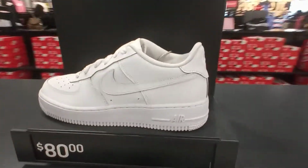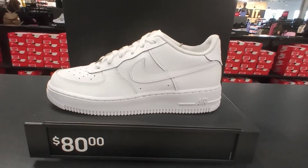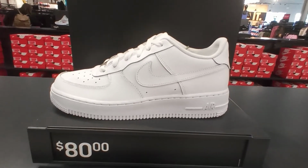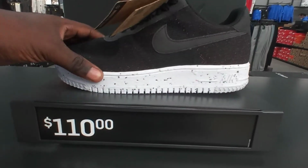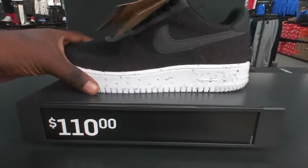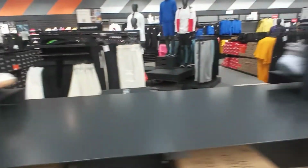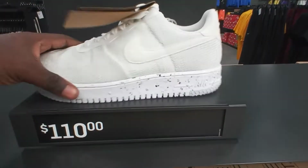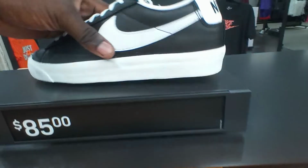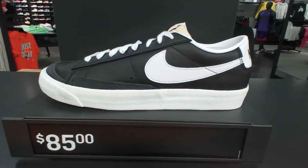Then of course you got the all white low top Air Force Ones right here, going for retail 80 bucks right here. Got a pair of Nike Air Force Ones Flyknits right here for 110 bucks, black pair, black and red colorway right here. You got the white colorway right here too, actually going for 110 right here. Then you got a pair of Blazer Lows right here, white, black colorway. These are going for 85 bucks right here.